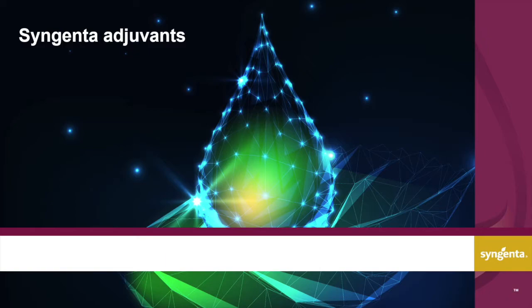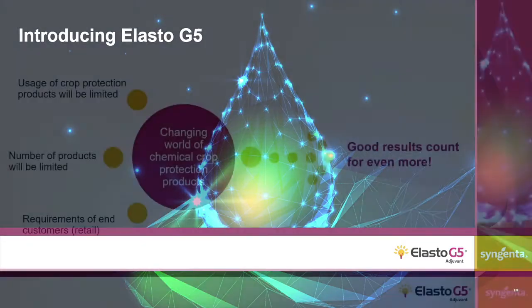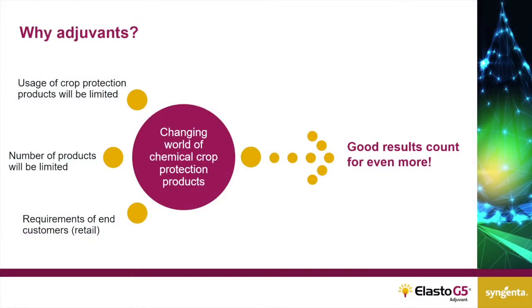Here we're going to talk about adjuvants, why they're important and what we can do. We're going to introduce you to Elasto G5. It is our first adjuvant that we're introducing to the ornamentals market, and we're very excited to talk to you about it today and show you what value we can add.